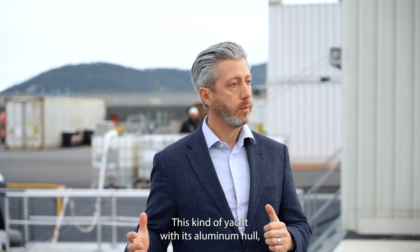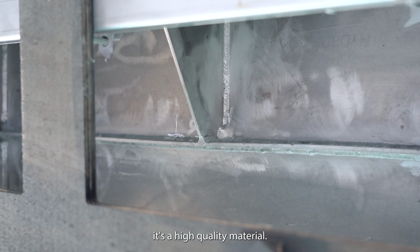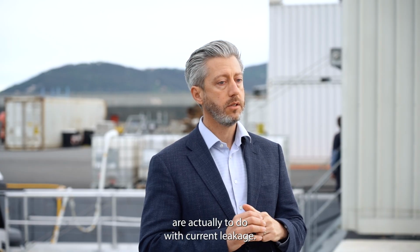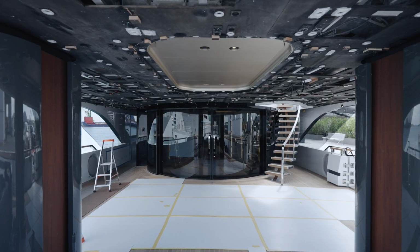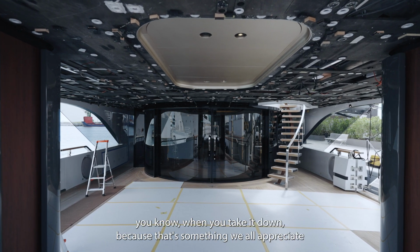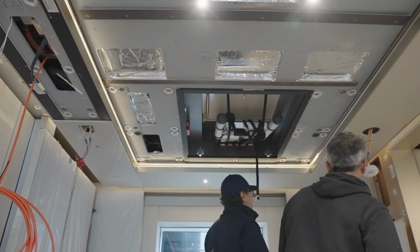This kind of yacht with its aluminium hull, you have to respect the aluminium. It's a high quality material, it's an advanced material, but it needs respect. Certain areas that you need to concentrate on are to do with current leakage. A really important thing in relation to details is those cable runs. Cable runs on board yachts not only need to look beautiful when you take it down, because that's something we all appreciate, or some of us do, us technical bods at least.